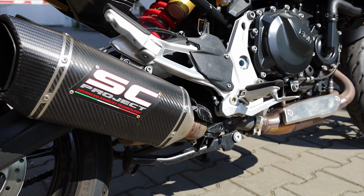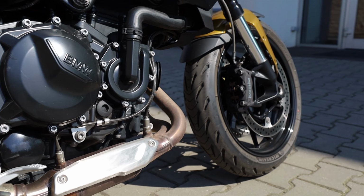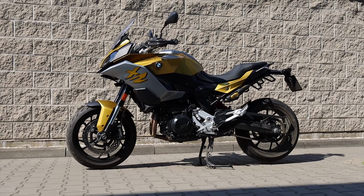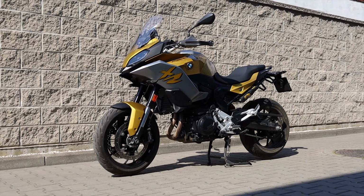But now, hey, the way it looks happens to be quite interesting. In the pictures it looks like a baby S1000XR, but in reality, and now in the videos, I hope it looks to you pretty mature and even quite sexy, and that's how it looks in fact. And I think it's a good looking bike.